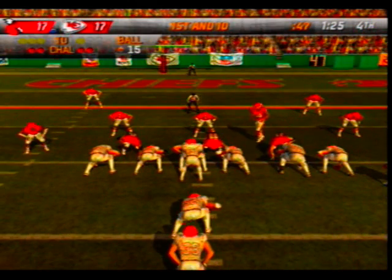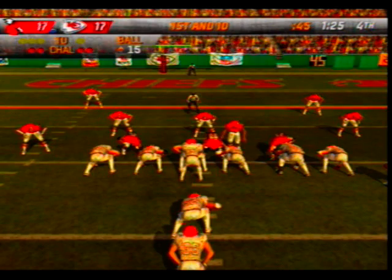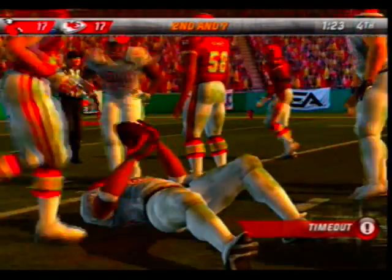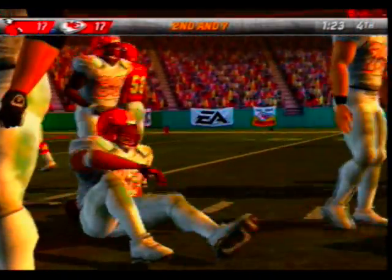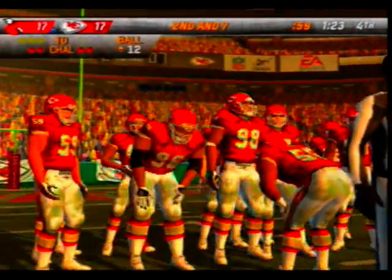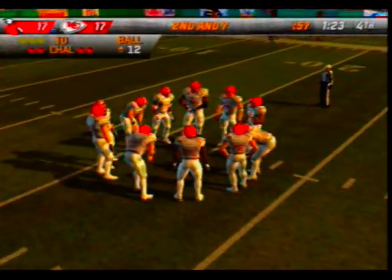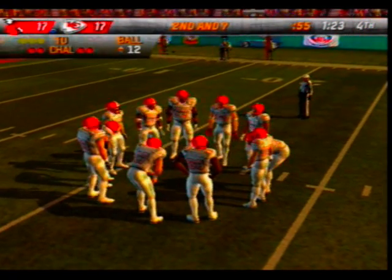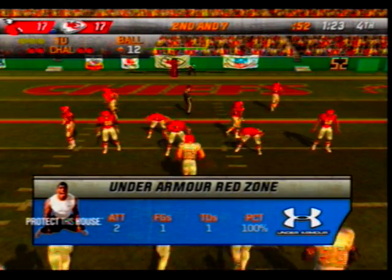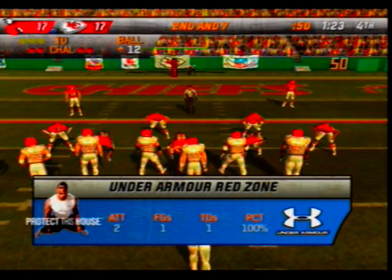Out of the I formation. Handoff. They're going to spot this one at the 12. And so that makes tackle number 6. 11th play of this drive. Down inside the 15.